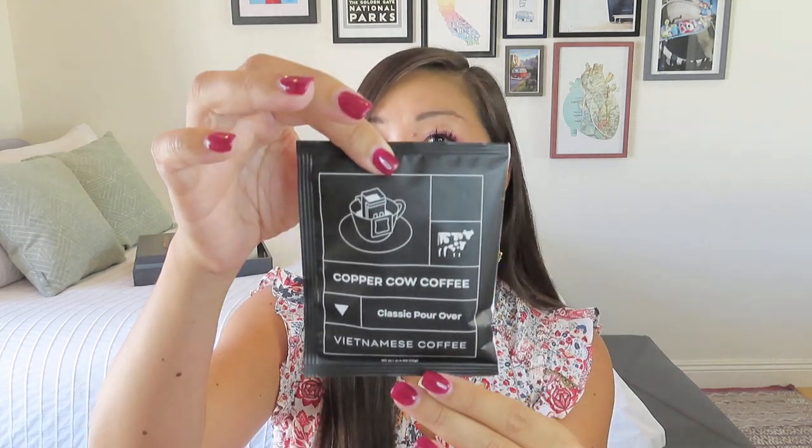So inside I'm just seeing a little bit of shred, and they have a couple little dried flowers, little straw flowers, just kind of decorating it on top, which is super duper cute. So let me just put those off to the side so they don't get lost, because I might use them later on. So I definitely got my coffee variation because I am seeing some Copper Cow packets.